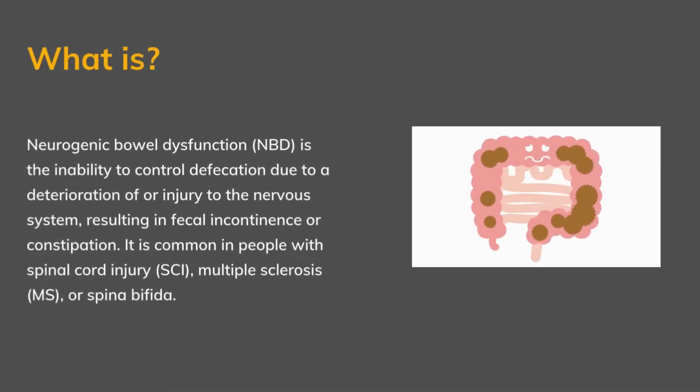Neurogenic bowel dysfunction, NBD, is the inability to control defecation due to a deterioration of or injury to the nervous system, resulting in fecal incontinence or constipation. It is common in people with spinal cord injury, SCI, multiple sclerosis, MS, or spina bifida.